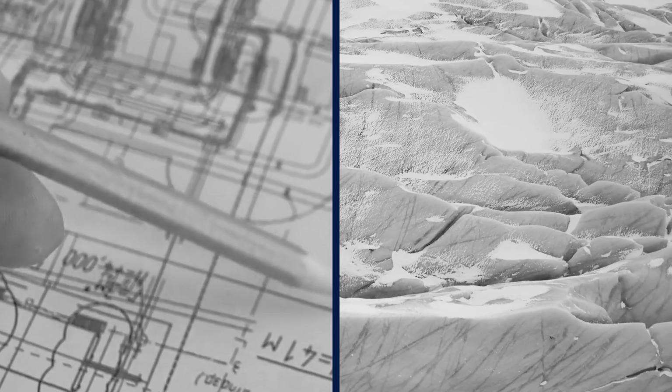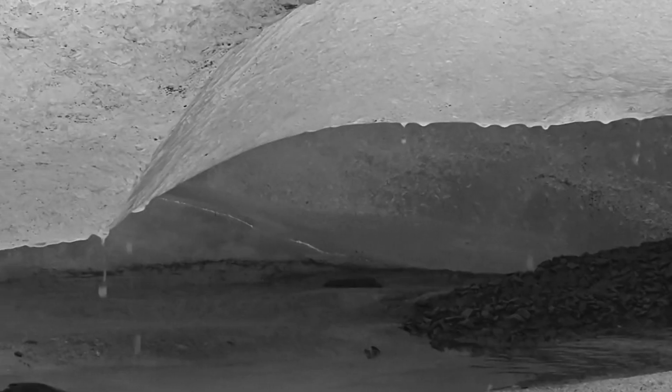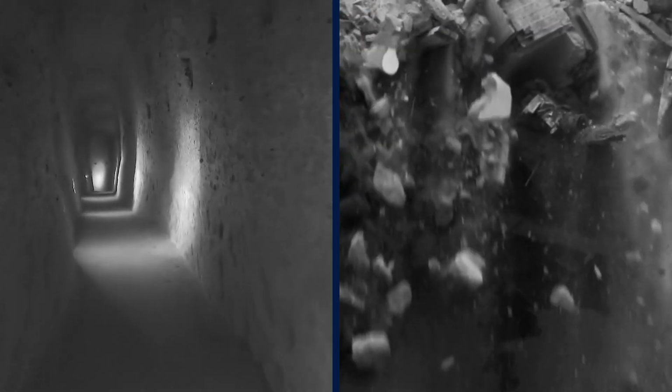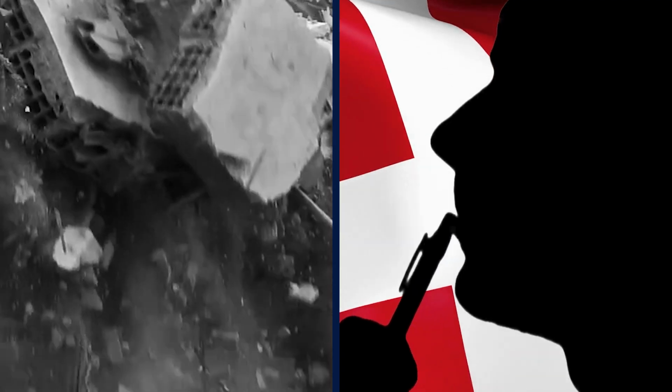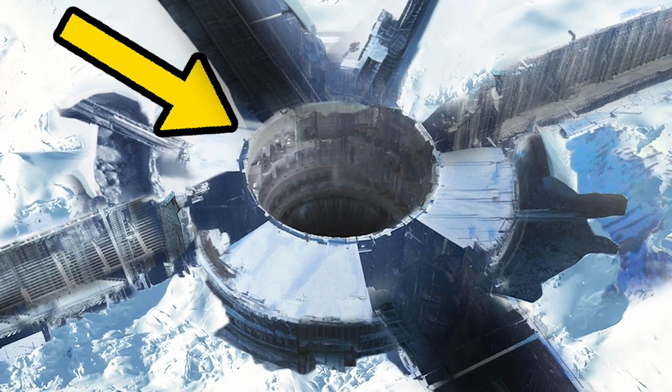The project hit a snag when ice core data revealed that the glacier the base was built on was traveling much faster than anyone had initially realized. The tunnels and stations would likely be destroyed within 2 years. For this and other reasons, including Denmark's suspicions about what was really going on at the base, Project Iceworm was cancelled in 1965 and Camp Century was abandoned.